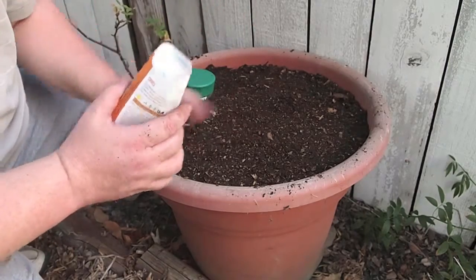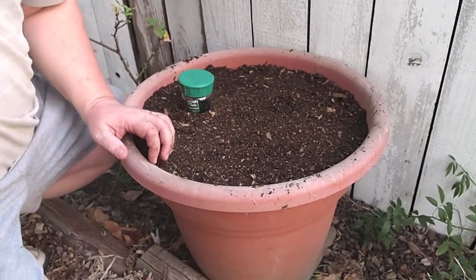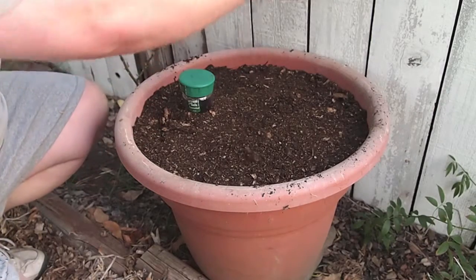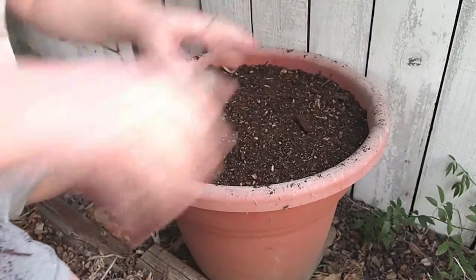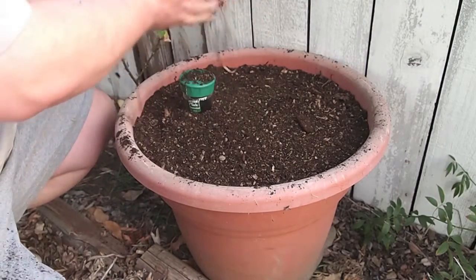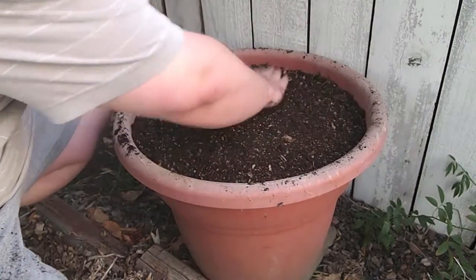Now, of course, the trick is you just want to barely cover these. So what I'm going to do is just grab a handful of soil and barely cover them over. Just a little bit more here, just to give them a cover, and then we're going to tap them in.